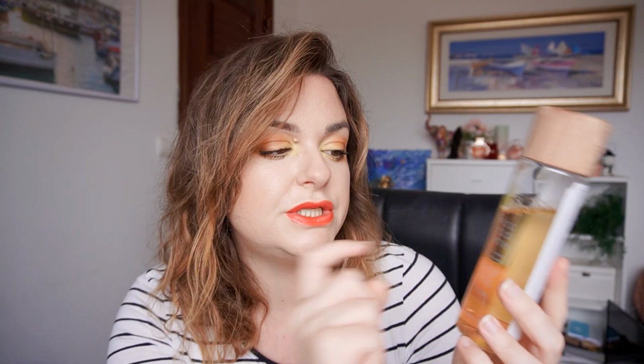And I've got a toner. This is from Feel Free. I don't know if Feel Free is popular here, but they have a lot of products. I first tried Feel Free in England, and I really liked the skincare range. This is a toner. It's got lemon, thyme, and chamomile extract. I've been slowly working on this already, so I thought I'll roll it in. It's yellow, so that kind of works out.